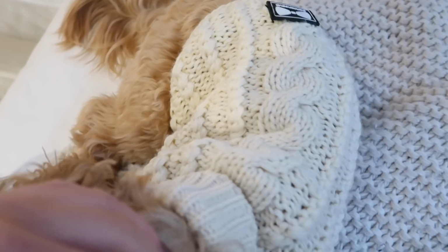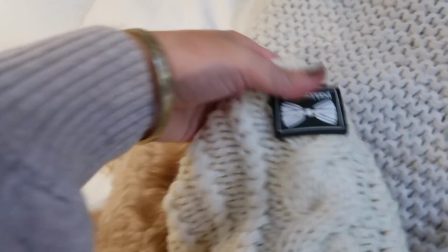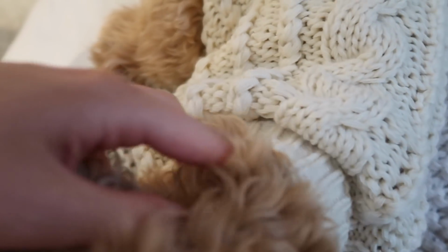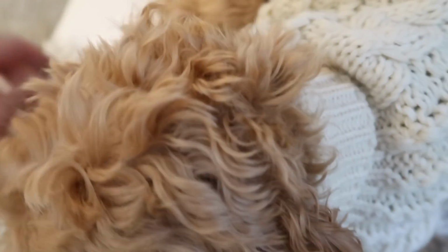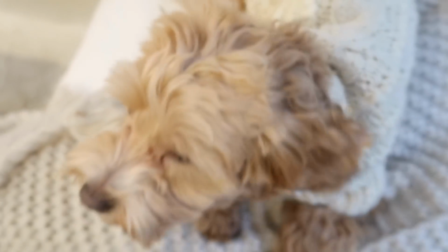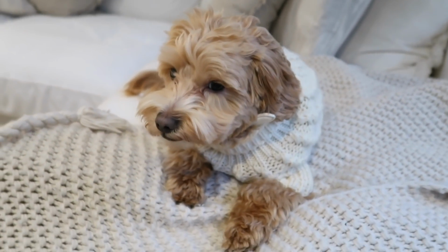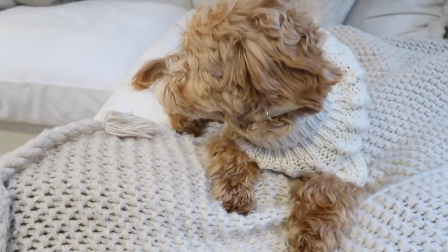Chris ordered it offline, so I will hopefully try find the link for you guys if you want to know where it's from. It says Park Lane Pup here, so that must be the brand. And then he's got this new collar on, which matches his new lead. If I can get it under his fur here, from Bark London, if you can see. And I need to put this puffer jacket on to show you guys because it's just the cutest. He just kills me at the minute. I love having his ears shorter. I think it just makes him look like a little teddy bear.